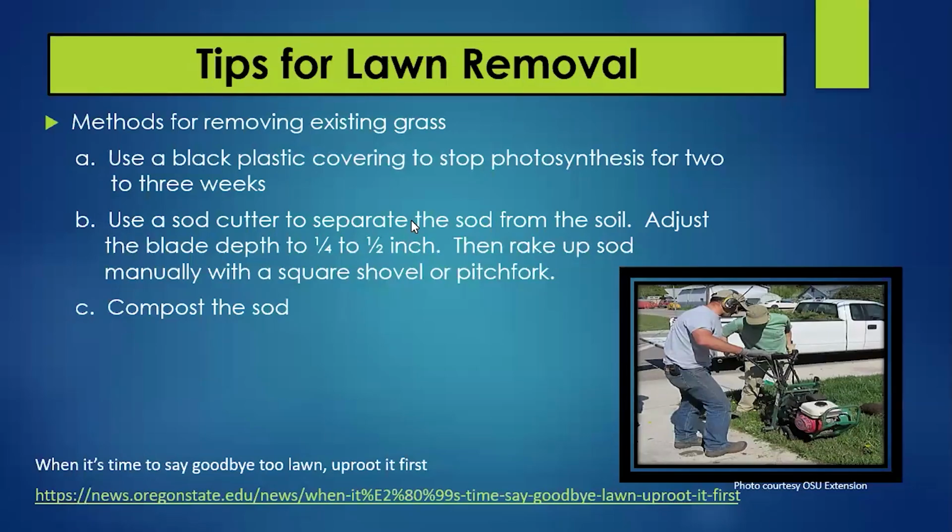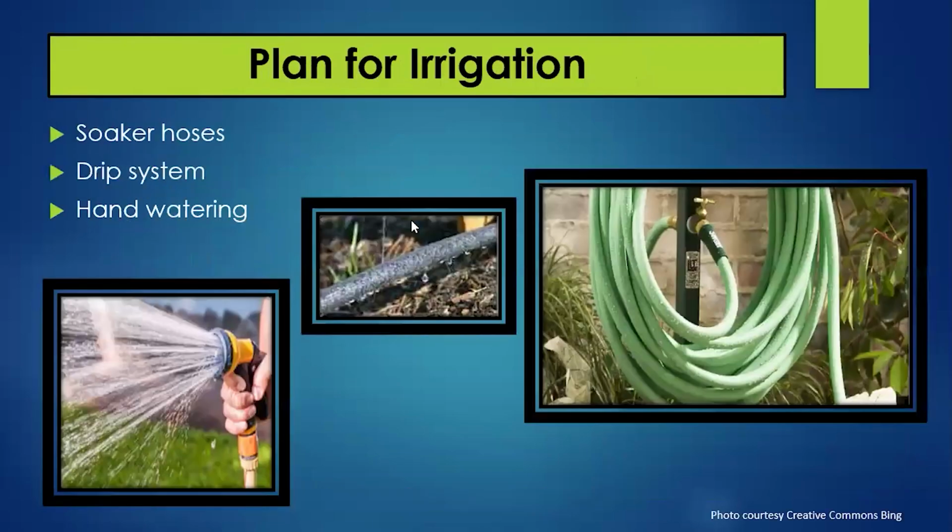I've included an article here by Dr. Alex Kowalewski, an OSU professor, who will give you more details about how to remove your sod if you read the article. And of course, plan for irrigation. You will need to get adequate water to your newly established garden. And you know, it's so nice to have a drip system on a timer, but you know what? It's not necessary. Soaker hoses achieve the same thing.